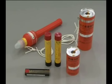Signals, especially those made of gunpowder, should not be pointed towards a person, should be used only during an emergency, should not be put back in their container once the pull ring has been pulled, and should be used only for sending distress signals.